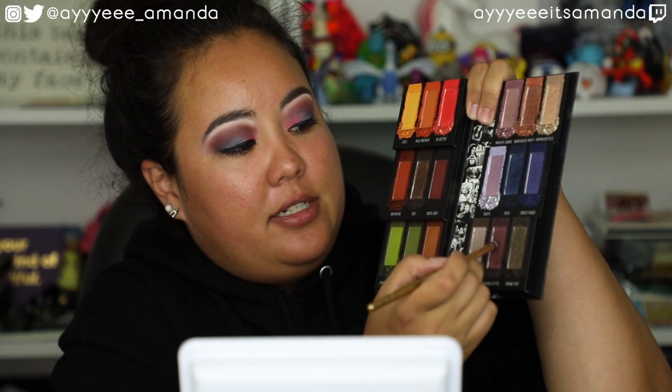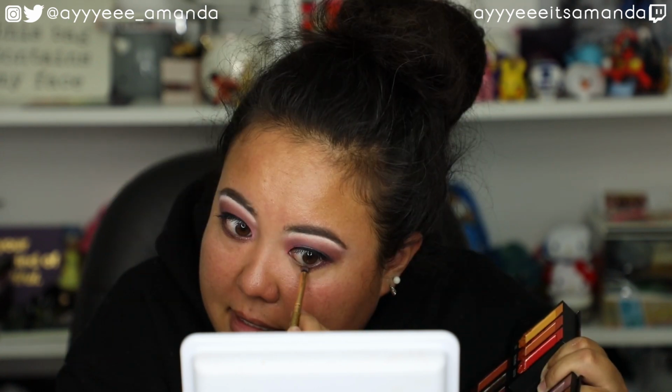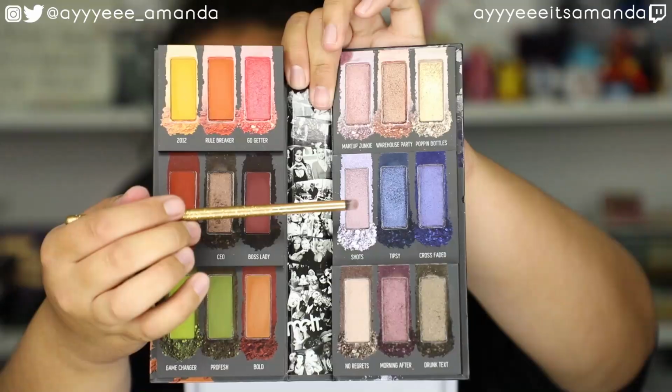On a Luxie 141 mini small round, I'm going to take the shade Morning After to smoke out the lower lash. I know it's a shimmer. I do smoke out my lower lash with some shimmer sometimes. I'll also do full looks with shimmer shades. I just love a good shimmer shade. Can't decide if I should have put eyeliner on my waterline. It looks very similar to Boss Lady and Dream Big mixed.